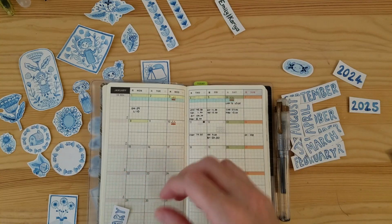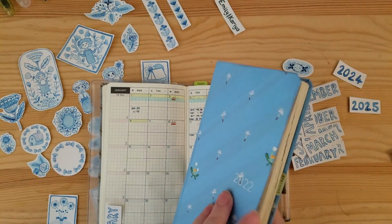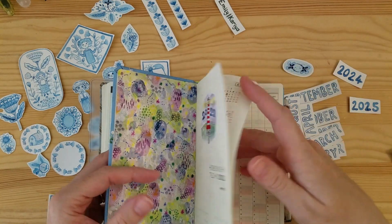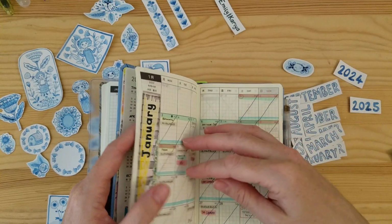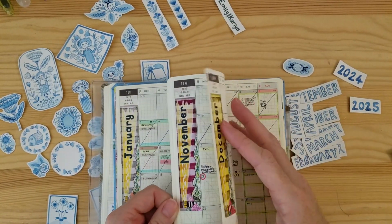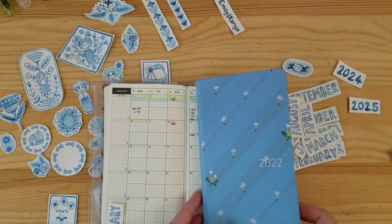So I've decided I'm going to put my little month stickers up the side of my monthly pages in here. And I did this a couple of years ago. In 2022, I did the same thing, and it actually made it really easy to flick to the pages. I found it much easier when you're trying to find which month it is. Obviously, the writing is quite small in the Hobonichi, and it was quite good to have these monthly stickers on the side. It made it really easy to flick through.